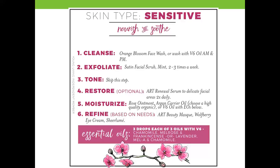And then some of your moisturizers you might look at for this is your rose ointment. And argan oil, choose a very high organic quality argan oil, but you could use that with some of the essential oils that they're recommending, or even your B6. So these are going to add extra moisture into the skin. Now, not always do you need that extra moisture for sensitive skin, so you might only need the light moisturizer to put on the skin, and then add maybe a few drops of other oils.